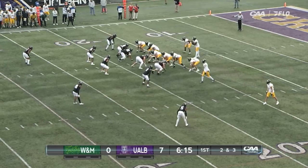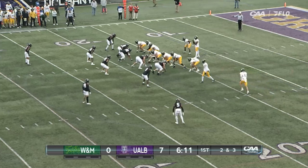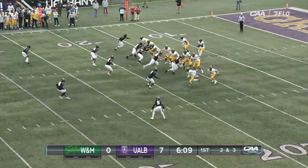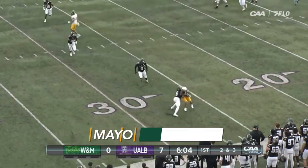Second down and 3. Two receivers to the near side. Tight end also to the near side of the football field. JT Mayo in motion. Back to pass goes Darius Wilson. Throwing this way, and JT Mayo makes a nice catch. That'll be a first down.